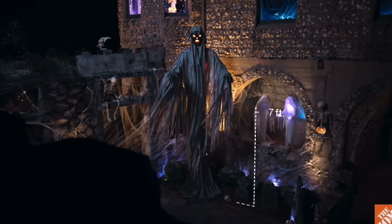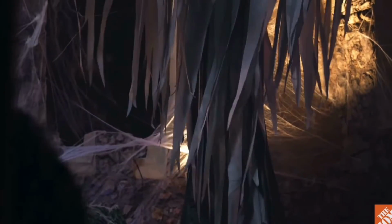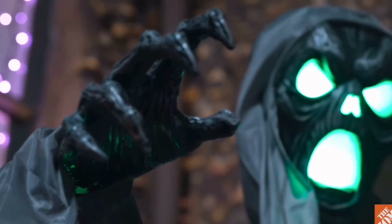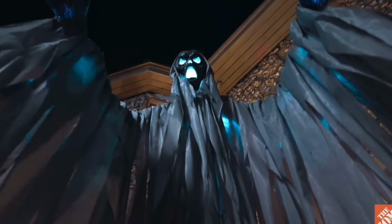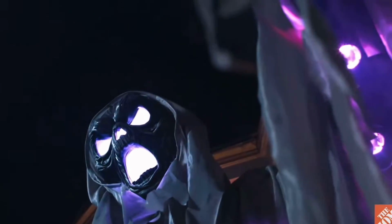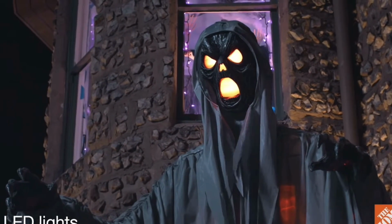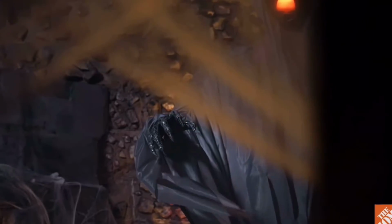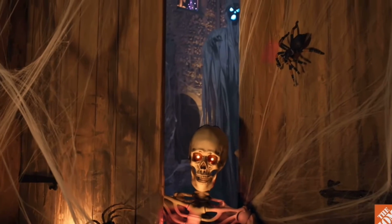Standing a frightening 15 feet tall, this larger-than-life thrill is cloaked in a long, tattered gray robe, revealing 2 enormous withered gray hands and a pained, fearsome face that appears to be fixated firmly on you. Hidden LED lights in the hands, head, and body change colors for a gruesome, ghoulish glow. Built-in fans lend lifelike movement to this soaring shadow, blowing and billowing its terrifying tendrils.